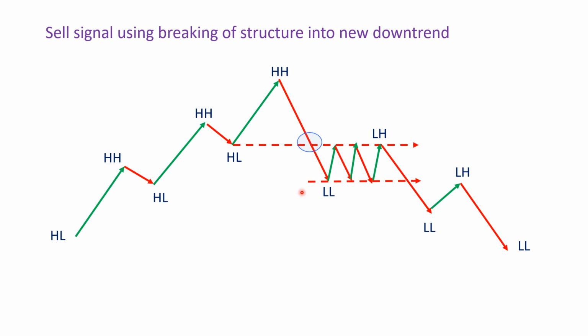Let's assume the price is at its last pullback. Here is the swing high, and this is the pullback. The price continues going downward. If the price wants to continue going upward as it was before, the price should reverse before this horizontal line, which is the higher swing low, like around here, and go up and make another higher swing high here.